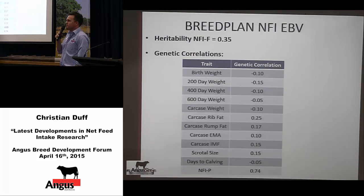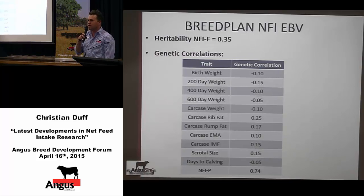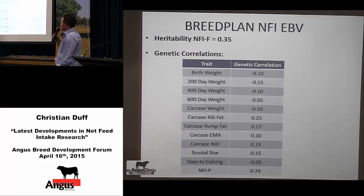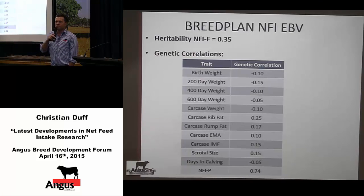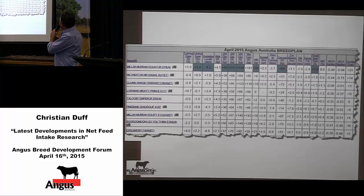Okay, so it's got a positive correlation there, but it's not exactly the same trait, so the rank of sires could rank slightly differently for those traits. So it's fair to know those. I guess the beauty of it is they're already built into our BREEDPLAN analysis, all those genetic correlations in the full multi-trait model, to take those into account for you. But interesting to know, I suggest.